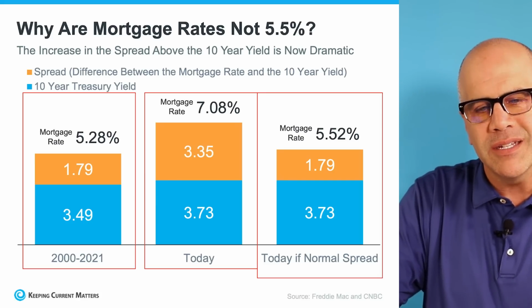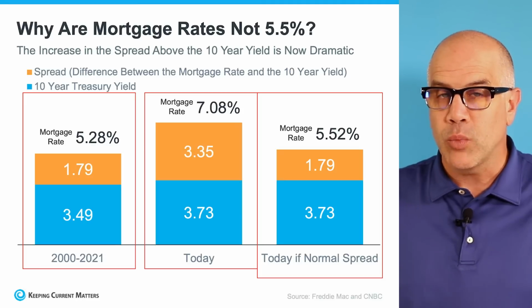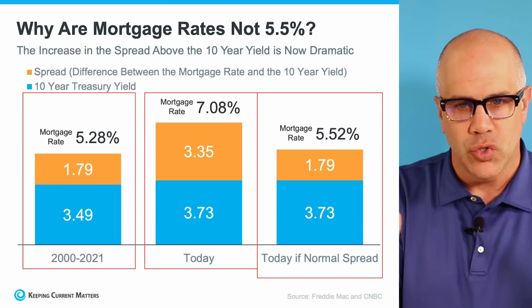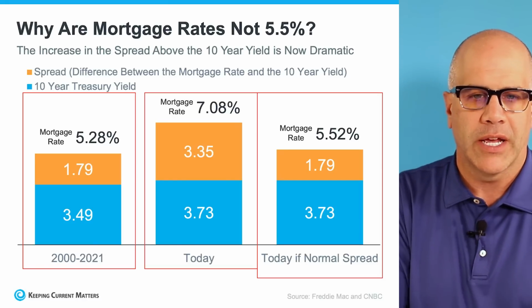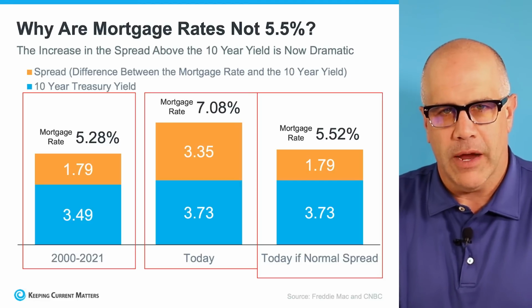Where would they be today if the spread was normalized? Well, if the spread was normalized, we'd see the 10-year Treasury at 3.73. We'd see this normal spread we saw 2000 to 2021 of 1.79%, putting us right about 5.5% on the average 30-year fix.